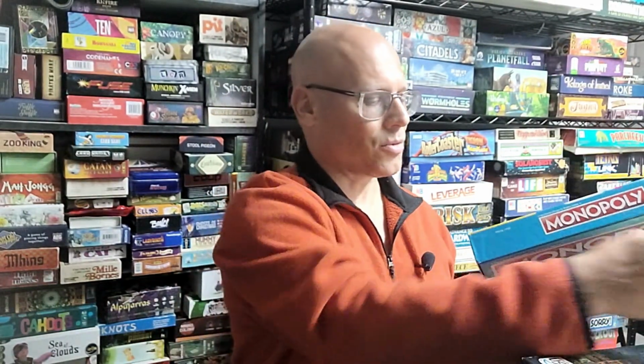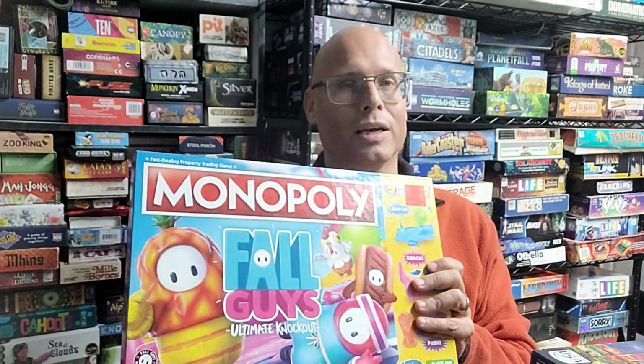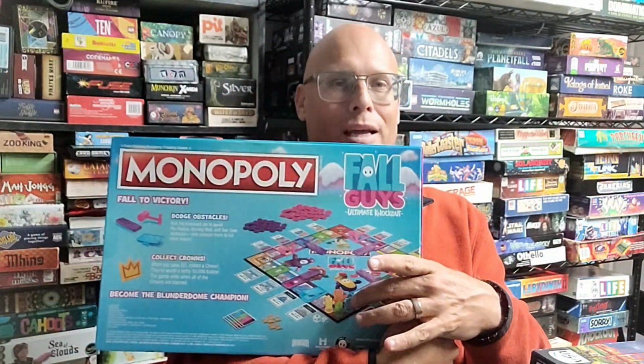Pretty cool. Okay, so this is a Monopoly I found at Ollie's. I think I got this for, well, 10 bucks. Not too bad. Monopoly Fall Guys. Have not played this version yet. It has like some traps and stuff like that that you have to contend with in this game, so interesting.